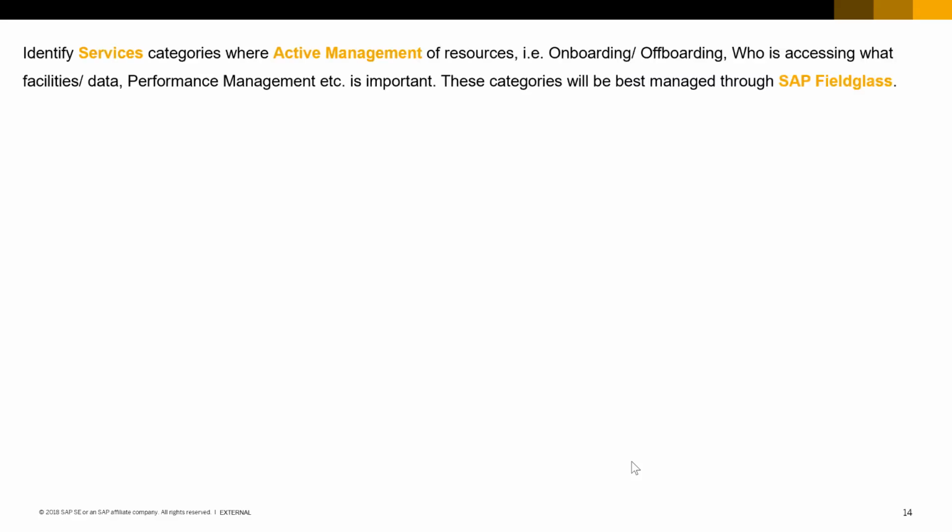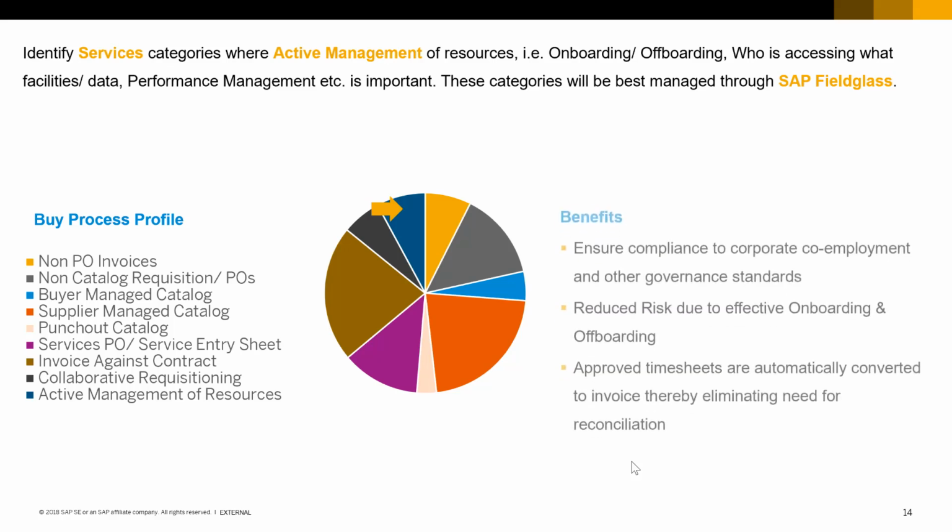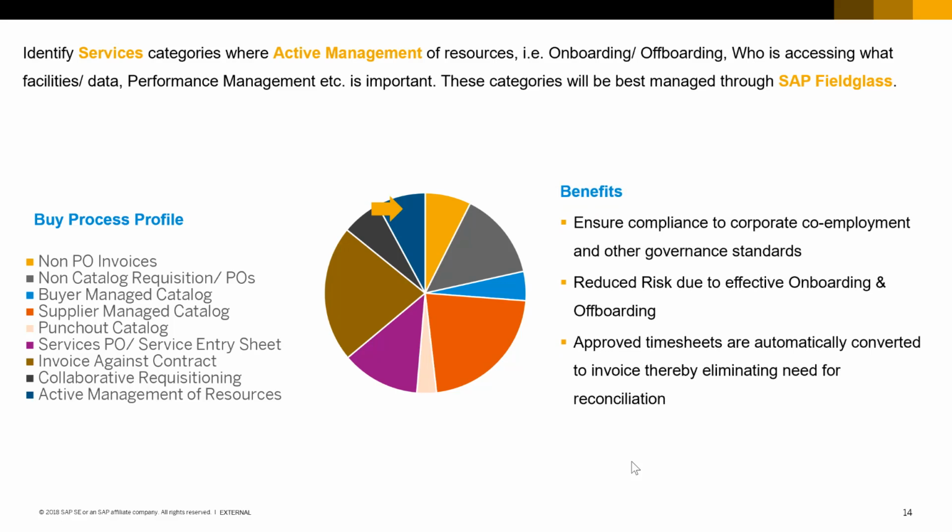Next, you identify services categories where active management of resources is required. Active management means requiring onboarding, offboarding, identifying specific individual who is accessing what facilities data. Individual performance management is critical. These categories are best managed through SAP Fieldglass. This is how the buy process profile would change once you carve out these categories. The benefit of doing this is it ensures compliance to corporate co-employment and government standards. It reduces risk due to effective onboarding and offboarding. Approved timesheets are automatically converted to invoices, thereby eliminating need for reconciliation, just to state a few.